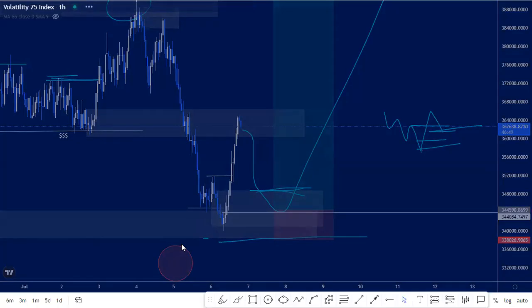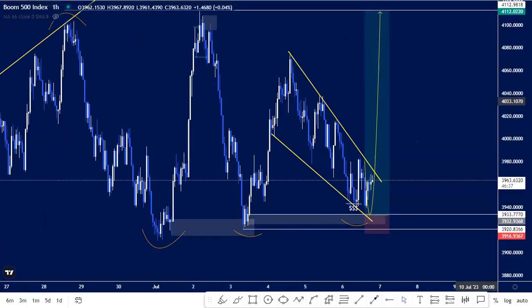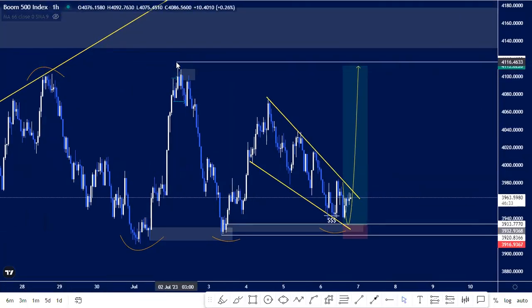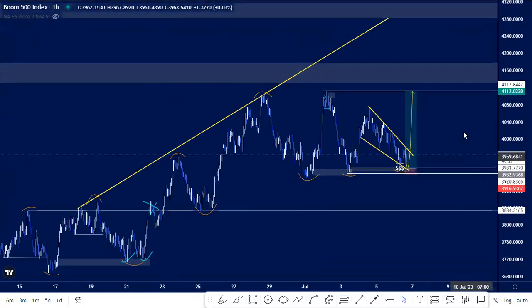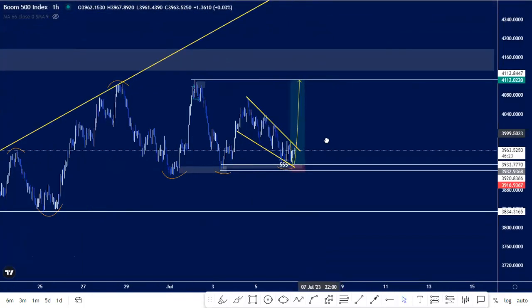So both VIX 75 and Boom 500, we gave the signals already in the VIP signals group. We gave the signals already, and everyone in the signals group, I hope by now they are in profit. Everyone in that group, they are actually in profit. So it's the same thing here. It's the same thing here on Boom.